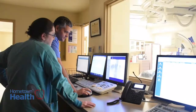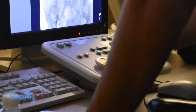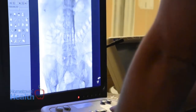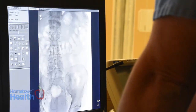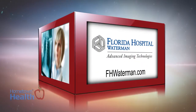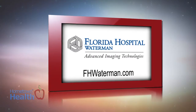You may have heard of a radiologist, but have you ever heard of an interventional radiologist? Interventional radiologists perform image-guided diagnosis and surgery in parts of the body that surgeons couldn't normally reach without an open operation. Sometimes called pinhole surgeons, these doctors use minimally invasive procedures to treat a broad range of conditions. The board-certified radiologists at Florida Hospital Waterman explain interventional radiology and what it offers for patients.